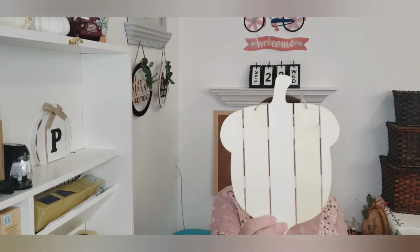or I missed the boat on it. I don't know if these are new. I want to say yes, they are. The shiplap look. So they have the shiplap acorn. They have the shiplap leaf. Now, I do believe they had the shiplap pumpkins last year, if I'm not mistaken, but this is, I think, a smaller version, if I remember correctly.